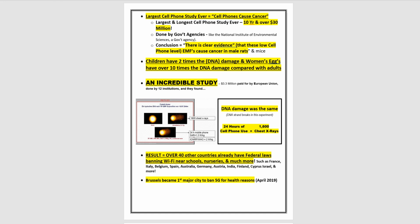They found that there was clear evidence. Now that's a government agency, our United States government, the National Institute of Environmental Health Sciences, right here. They came up with clear evidence that it's causing cancer in rats and mice. That's all you need to know. They universally agreed, all the scientists within this very expensive study and an external panel of scientists, that these low levels of cell phone radiation over time cause cancer. Now, what does that mean?